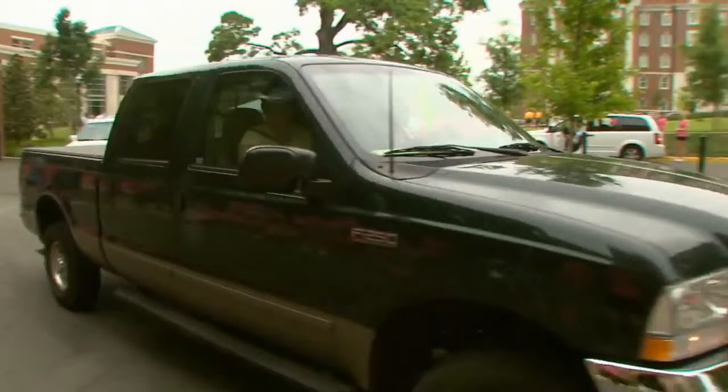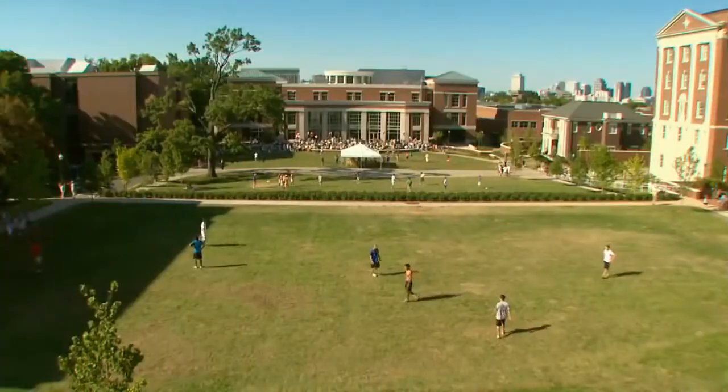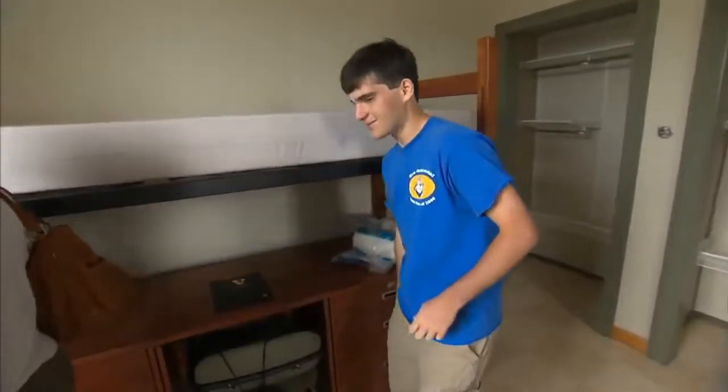We'd like to welcome you to Vanderbilt. So glad y'all are here. Yeah, baby. I'm really excited. This is a good way to welcome the students. The Commons is packed with 10 beautiful environmentally green residence halls with rooms designed by students for students.